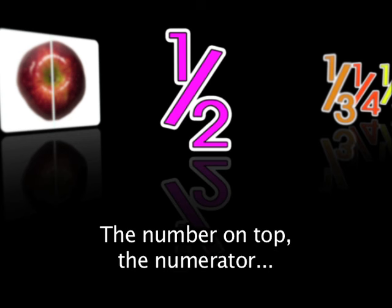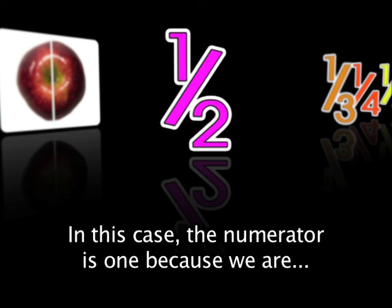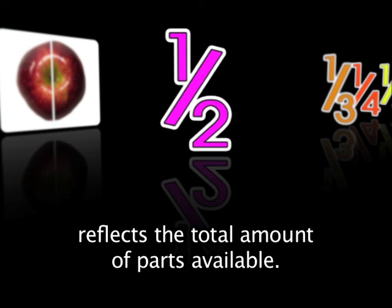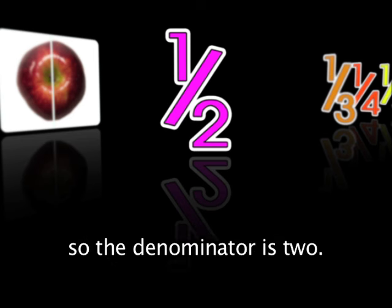The number on top, the numerator, indicates how many parts we are referring to. In this case, the numerator is 1 because we are talking about just 1/2. The lower number, the denominator, reflects the total amount of parts available. In this case, the apple was split into two parts, so the denominator is 2.